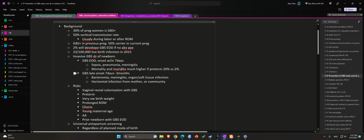GBS late onset is 7 days to 3 months. The newborn presents with bacteremia, meningitis, organ or soft tissue infection. This is more of a horizontal infection from the mother or the community versus a vertical transmission.